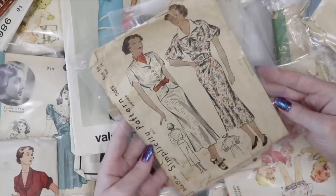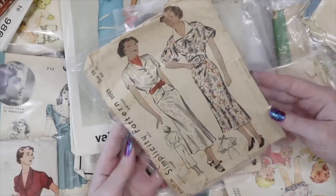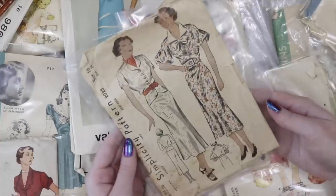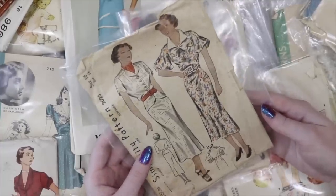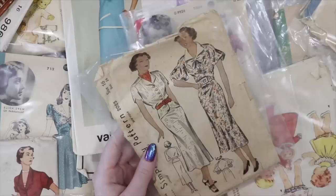Here we have a worse for wear Simplicity pattern from the 1930s in a size 16. I like the design of this a lot. I'm tempted to keep this. Depending on the condition, I might. So you can make a jacket with, again, that really interesting kind of yoke turning into the sleeve detail.